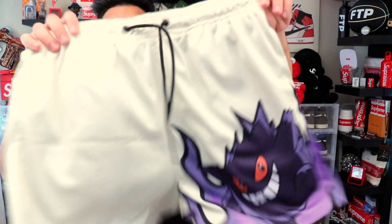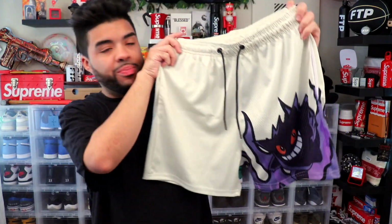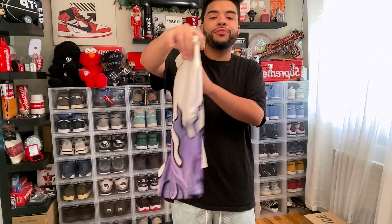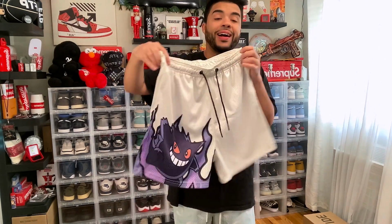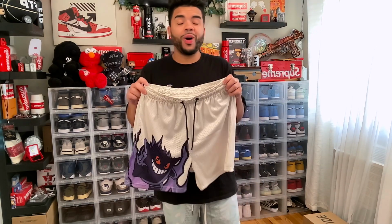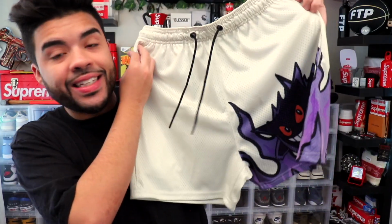Next we got one of my favorites, and I low-key peeped that they added some more Pokemon inspired shorts. These Gengar shorts are fire. These shorts have a cream base with that Gengar on one leg, and then the flame also wraps around to the back. I feel like these are so fire, bro. They also added some Lugia ones and some other Pokemon shorts, so hey, check them out, bro. Gotta try these on. These shits is a must cop. Maybe just because I fuck with Pokemon.